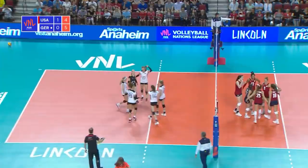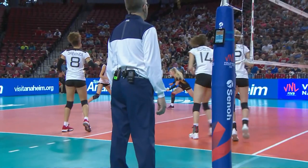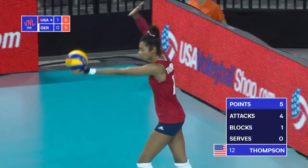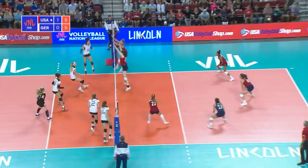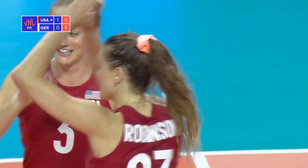So volleyball in Turkey for Vakıf Bank Istanbul, one of the top teams in European volleyball. That's the Olympic bronze medal to her name from 2016. That's clever from Robinson, just putting that ball into an area where there are so many players. Confusion.